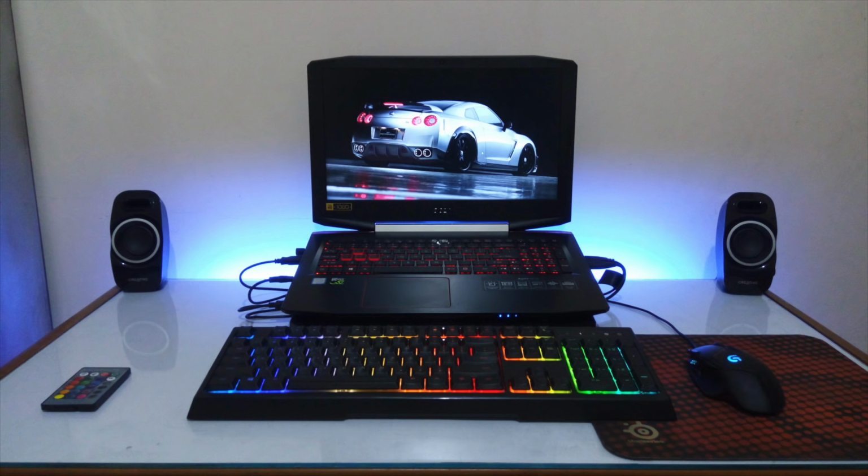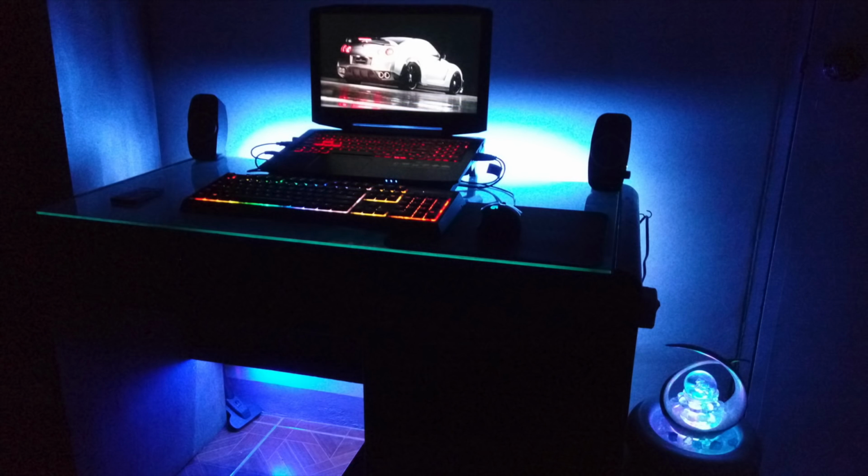As for the specs, inside's an Intel i5 7300HQ Kaby Lake CPU. It does have 12 gigs of RAM, which he upgraded from the stock 4 gigs, with an NVIDIA GTX 1050 graphics card. And I went back and I checked the pricing history of this, and the entry-level retail was only $800, which really isn't that bad considering this is his main setup as a whole.